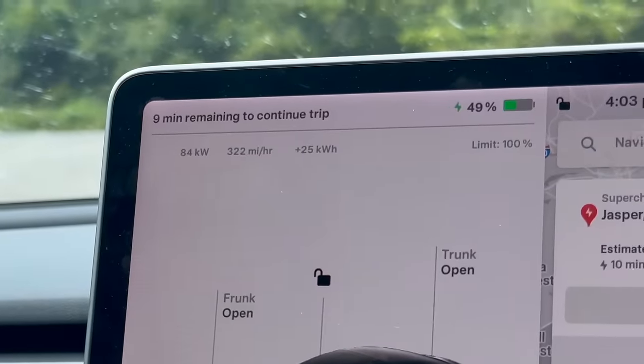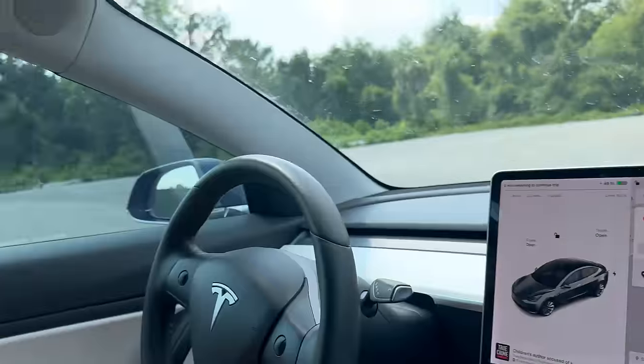Look at that though, 84 kilowatts. And then we're just going to go nice and gently, let everything cool down. We really need to get this car fixed.